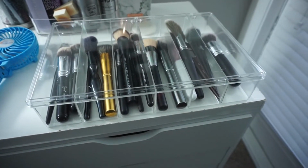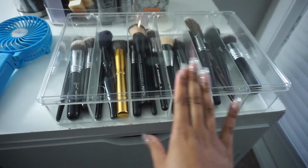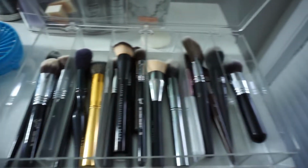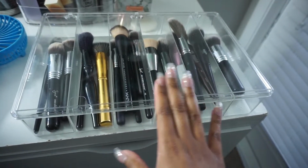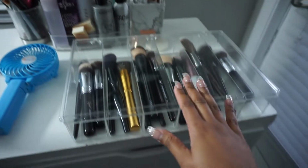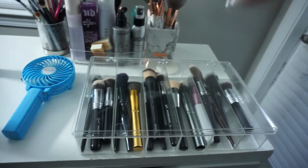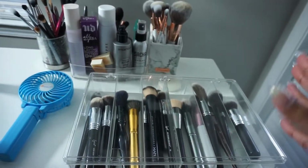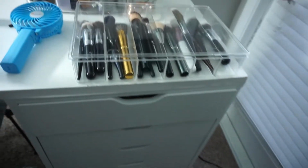So anyway, this container with these brushes, this came from the Container Store, and there's no rhyme or reason as to why these particular brushes are in here. They just happen to go in there. So yeah, I wasn't quite sure how I'd feel about my brushes being laid flat because I like for them to be sitting straight up, but being in this type of casing, it does help protect them from dust and whatever other kind of stuff is in the air. So that is the benefit to having them in this type of situation.